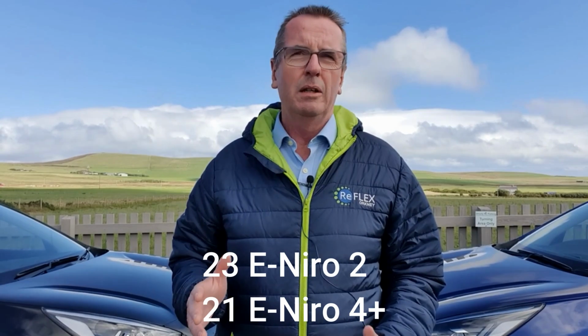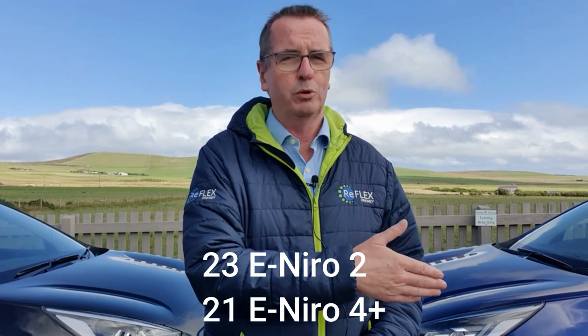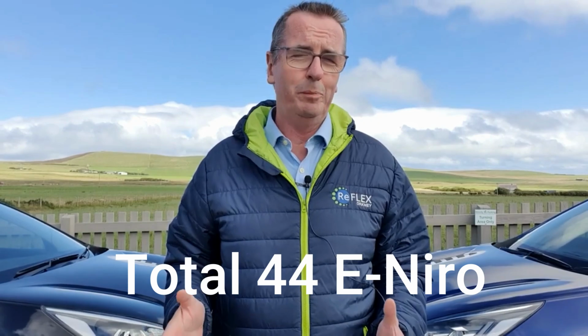But working here with Reflex, we've got some amazing data on the difference in ranges and miles per kilowatt hour that have been actually recorded over something like 50 EVs. I'd say roughly 25 of them have been E Niro 2s, and the other 25 have been the E Niro 4 Plus with a heat pump. So rather than going down the lines of, well, if you drive like this and if you drive into wind and temperature, that's going to affect how the heat pump works. We've all got different driving styles, but the data I'm going to put up on the screen and share with you during this video will just highlight that we've got some great averages of people that have just been driving these EVs here as part of the Reflex project.